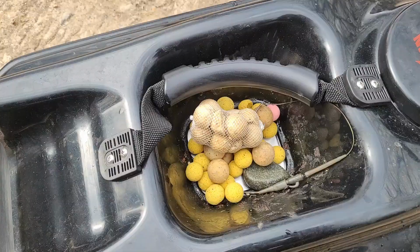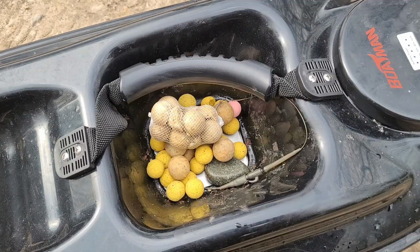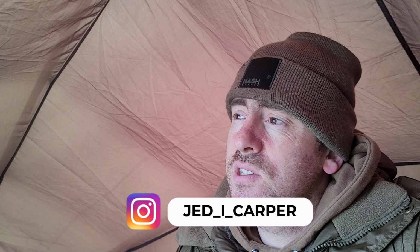Not a lot of bait. I don't really like putting a lot of bait out, to be honest. Little bags and a little bit in the hopper seems to be doing me well on here.